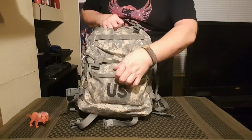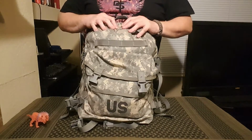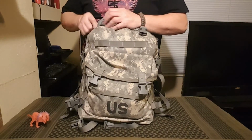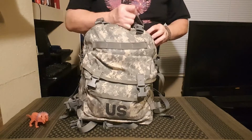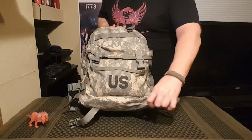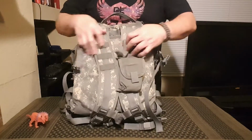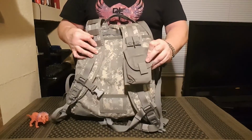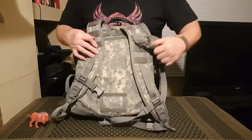But you've got a little outer pouch. You've got a bigger outer pouch right here, and then of course you have the main compartment up here. You have all kinds of straps. You've got ports, if you will, on either side for a water bladder to come out of, all kinds of good things like that. You've got all kinds of straps on the bottom. On the back, you've obviously got your padded carrying straps. I have a little pouch right here, something soft, something you can put a cell phone or something like that in.